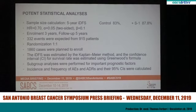This is the statistical analysis planning. In the control group, the 5-year IDFS was estimated as 83%, and with S1, 87.8%. The hazard ratio target was 0.7, with alpha 0.05 two-sided. With 5 years follow-up and 3 years enrollment, 332 events were expected from 915 patients.